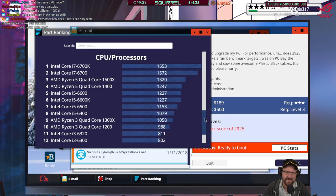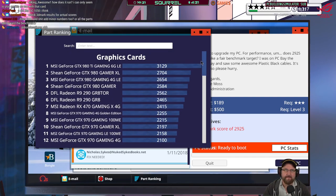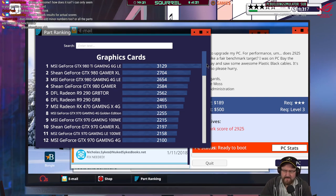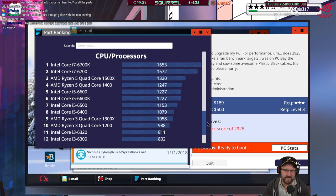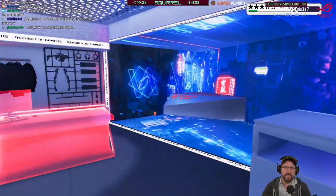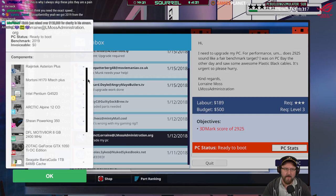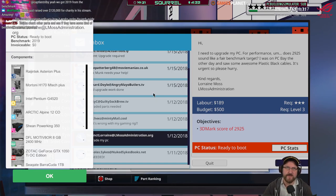It may factor the RAM, but if it factors the RAM, it doesn't give us any info about the RAM here, does it? Well, in theory, it should, but we've only got stuff here, graphics card and CPU. Pentium 4520. The 3D Mark program tells you how it works from the tech guide. Are you on about the thing in the game or the real thing?